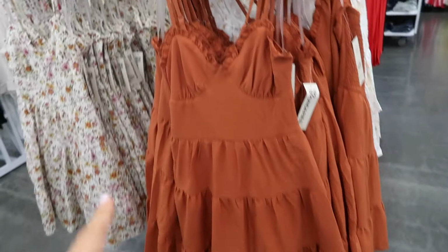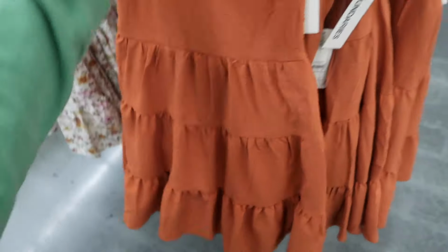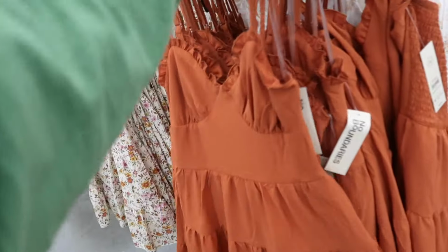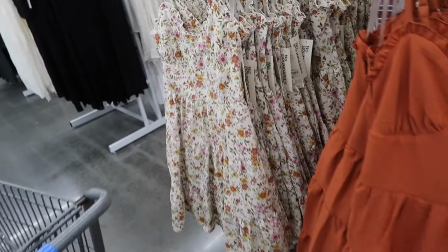New dresses from No Boundaries. They have a thin strap, the little ruffle trim, seam detail, tiers all the way down, seam through the back with the smocking in the rust. Also comes in this floral, and they are $14.98.